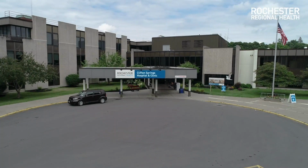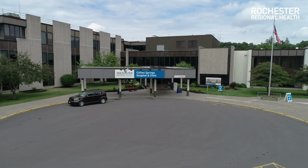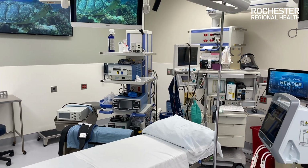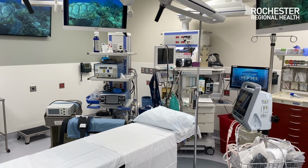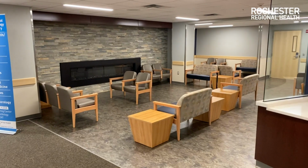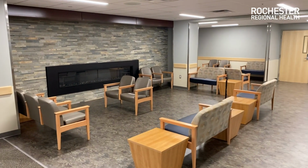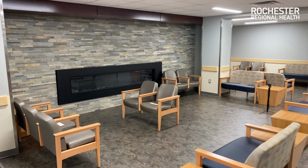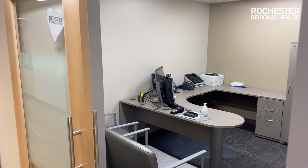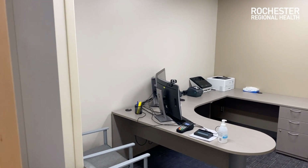The Medical Village project at Clifton Springs Hospital and Clinic provides people in Ontario County with access to state-of-the-art technology and welcoming facilities previously only imaginable in larger city hospitals. When you enter the facility from the hospital's south entrance, you will be greeted at the brand new Patient Access Center before moving to our pre-admission evaluation suite.